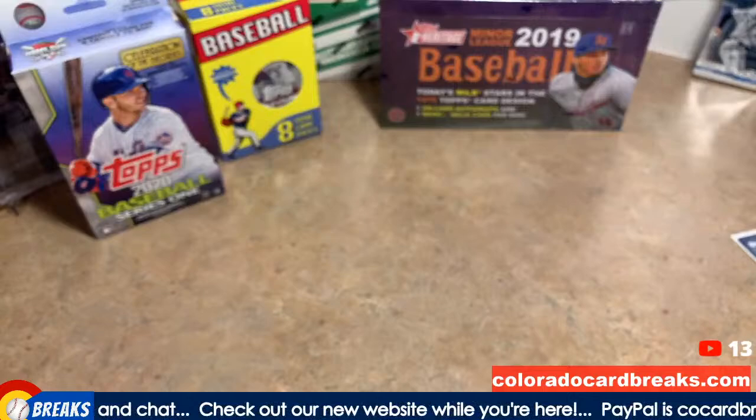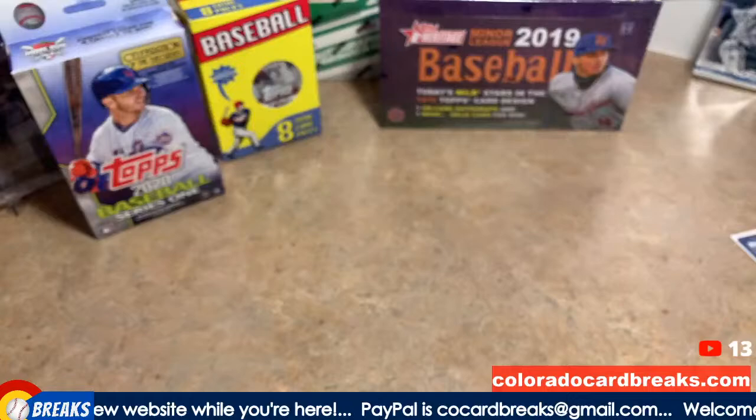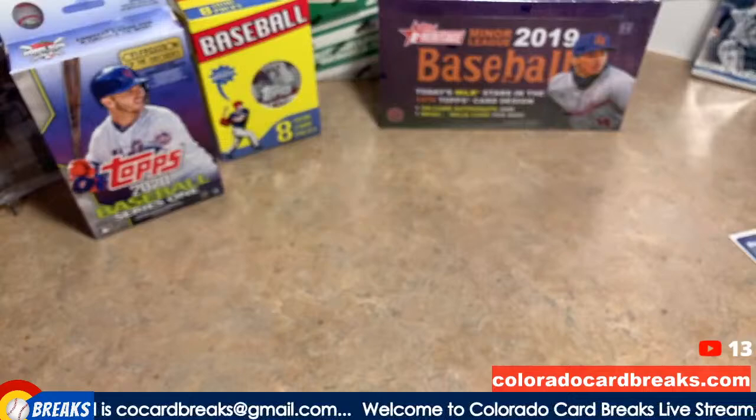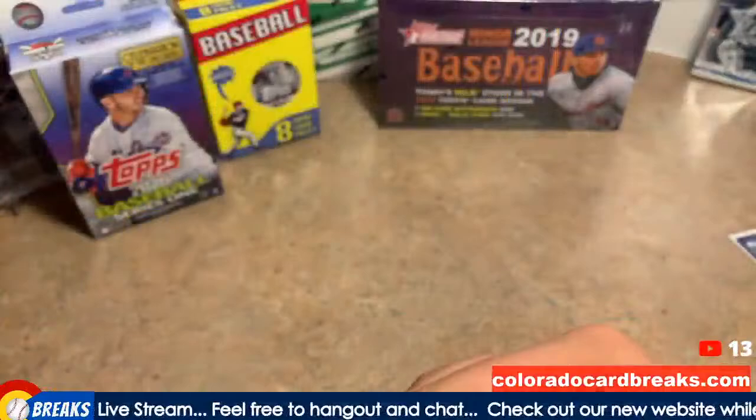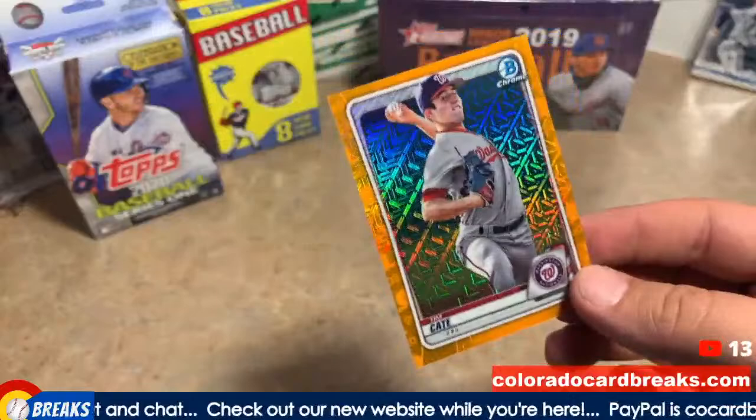So yeah, I looked all of these up on eBay and tried to price them below eBay, below what you could pick them up anywhere else. Give you guys a good deal, because I'm not going to hold on to a lot of these. So we have a Tim Cate from the Nationals. This is out of 25, if you can see that. It is number 20 out of 25, so it's a Tim Cate orange. And this one was also $5.